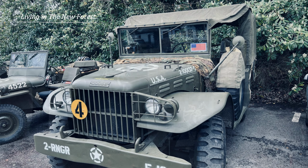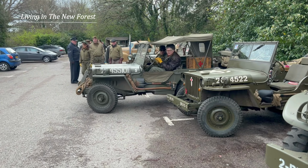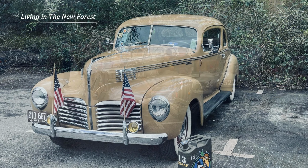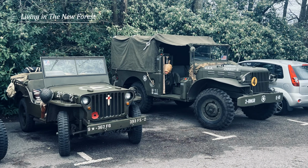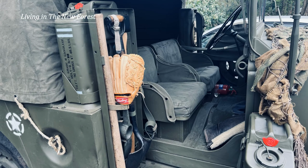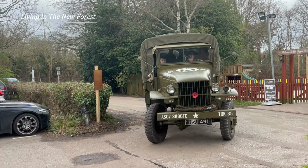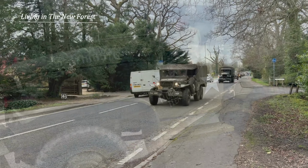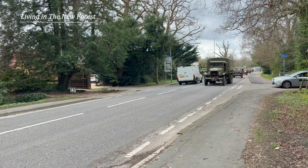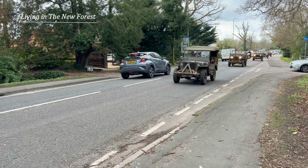2024 is the 100th anniversary of the Lymington branch of the British Legion. 2024 is also the 80th anniversary of D-Day. To mark these events, a group of US Army enthusiasts met up at Ashurst Bridge and travelled in convoy down to the anniversary celebrations in Lymington. They made quite a sight driving through the New Forest and gave us a taste of the sights and sounds that earlier generations remember from World War II.